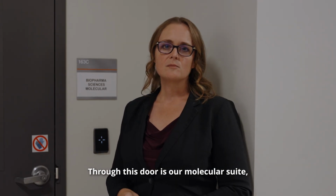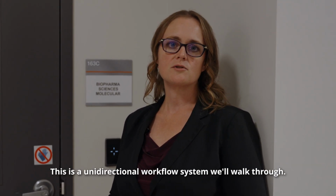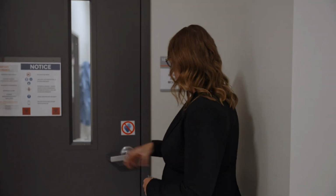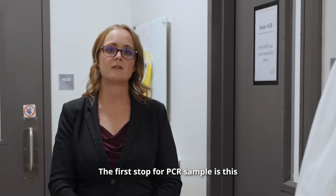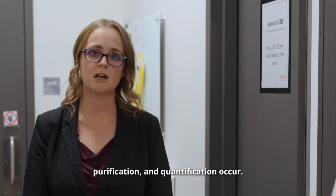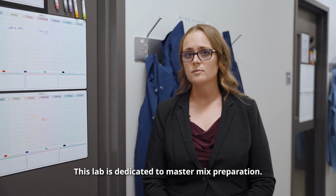Through this door is our molecular suite, mainly focused on cell and gene therapy. This is a unidirectional workflow system, and we'll walk through. The first stop for a PCR sample is this room, where nucleic acid extraction, purification, and quantification occur. This lab is dedicated to master mix preparation.